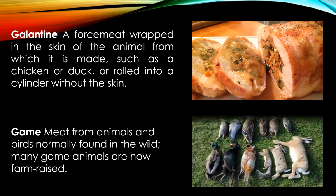Game, a term commonly used for hunted meat. Game is broadly classified into fur and feathered. Fur would include rabbit, and feathered would include wild birds or poultry. As hunting has been banned for various reasons, these animals are farm raised for their meat.